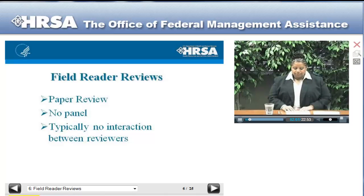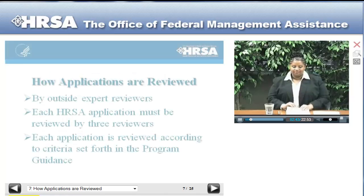The field reader review is referred to as a paper review because reviewers provide their feedback by written communication, and typically no consensus discussion is required. This method is popular with programs that have checklist type evaluation criteria and is used when applications can be evaluated based on established definitive criteria.